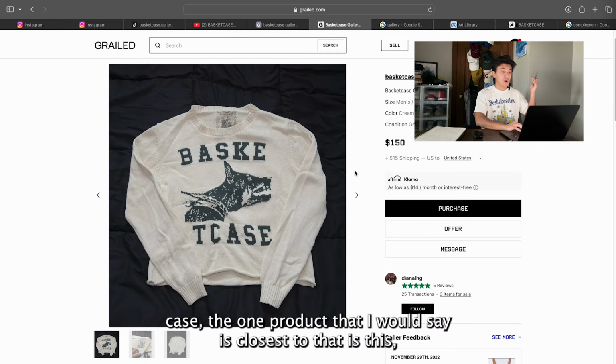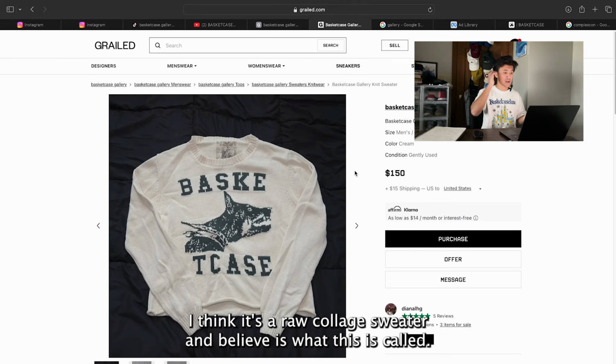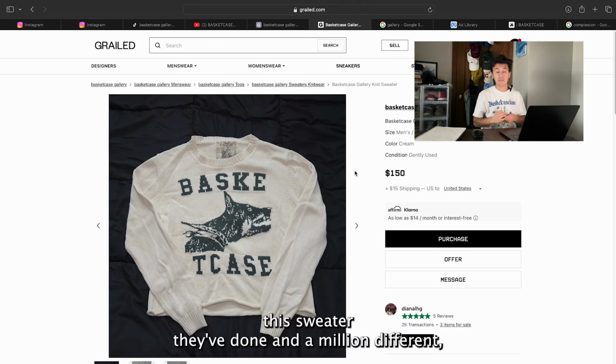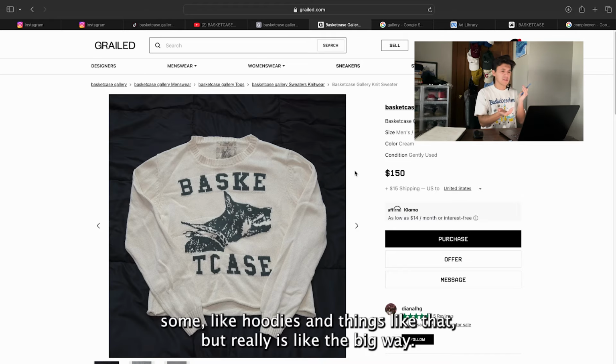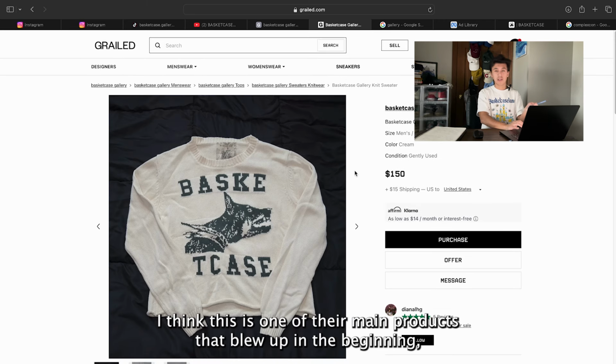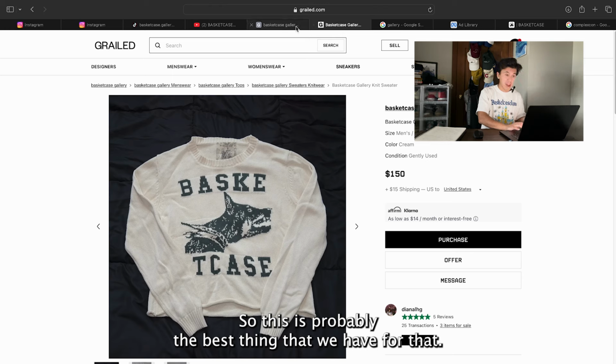For Basketcase, the one product that I would say is closest to that is this. I think it's the Raw Collage sweater, I believe is what this is called. This sweater they've done in a million different colorways, as well as I think they've applied it on some hoodies and things like that. But really, knits is the big way. I think this is one of their main products that blew up in the beginning, and they've continued to re-release it over time. So this is probably the best thing that we have for that.